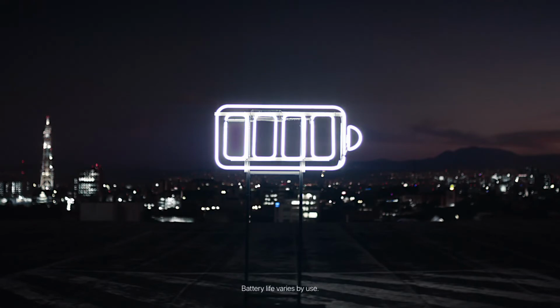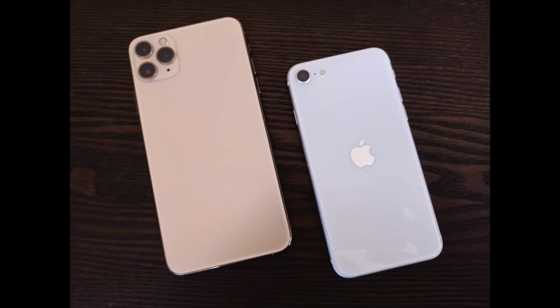On the battery side, the iPhone SE is actually quite impressive. I was using this as my daily driver and it lasted me the entire day. I probably only had to charge it into the evening. This is a smaller device than the iPhone 11 and the iPhone 11 Pro, which means a smaller battery. Apple never reveal the capacity of their battery, so I'm estimating this is probably 2,000 or 2,500 milliamp hours, but still enough to get you through the entire day.